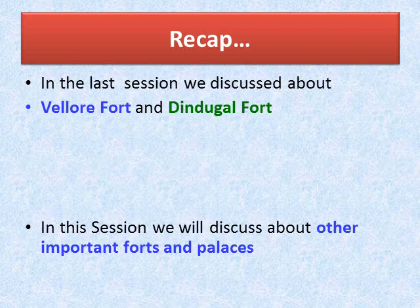We also learned about Fort St. George, which is the first fort built by the British in India. It is located in Chennai. Our state secretariat is functioning inside the fort. In Pudukkottai, you have the Thirumayam Fort, which is famous for its artistic work and architectural brilliance. It has got large rock inscriptions.